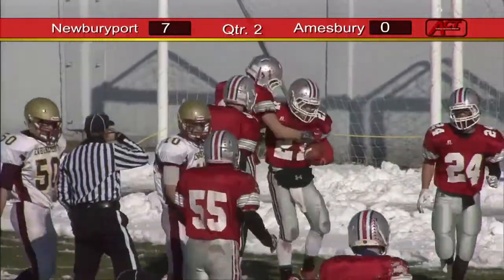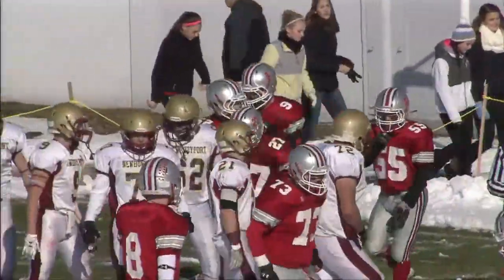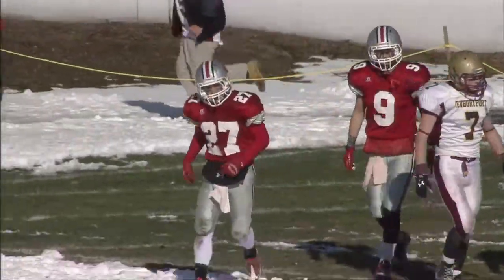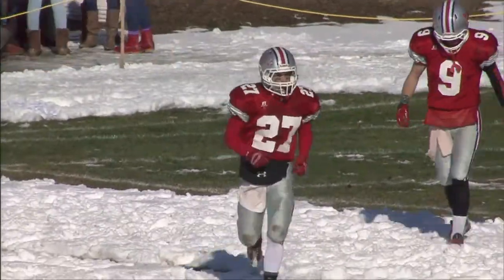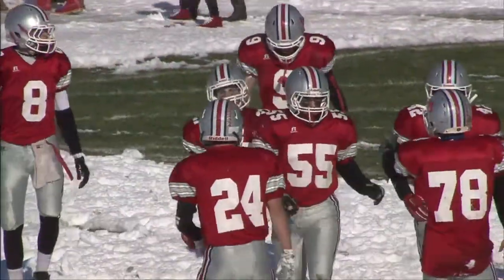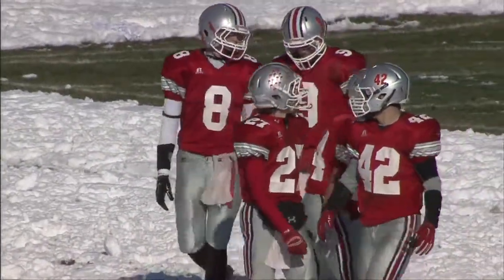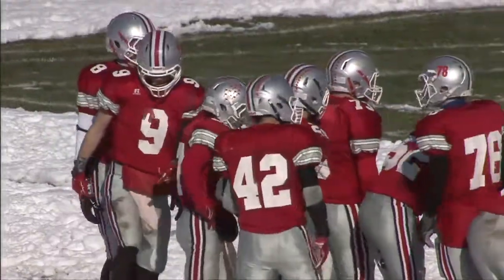Number 27, Doug Macy, with a great block that time by Doucette, number 42. Doucette made that play happen. And Macy, you can see it on the video, folks. He had a little trouble slowing down and making the cut back to the inside, but a great piece of running, a nice 22-yard touchdown run by Doug Macy.